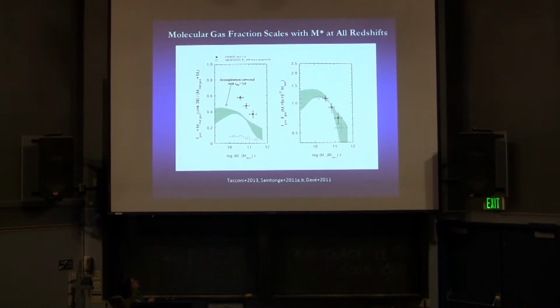If you now normalize everything to a fixed stellar mass of 5 times 10 to the 10th solar masses, you see the trend more clearly at all redshifts, basically. At redshift 1 and at 0, you can see a nice clear trend that as you go up in stellar mass, the molecular gas fractions drop.